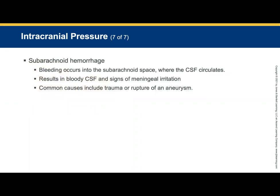So subarachnoid hemorrhages: bleeding occurs in the subarachnoid space where the CSF circulates. This results in bloody CSF. Common causes include trauma and rupture of an aneurysm. Patients report a sudden severe headache. As bleeding increases, the patient will experience signs and symptoms of increased cranial pressure. A sudden severe subarachnoid hematoma usually results in death. Survivors often have permanent neurological impairment.